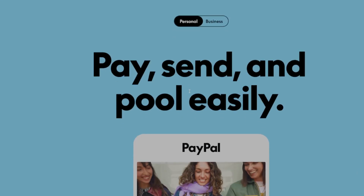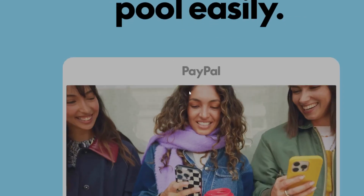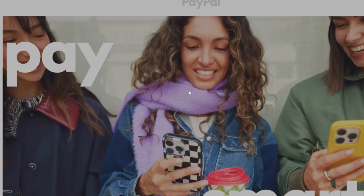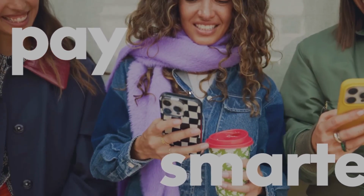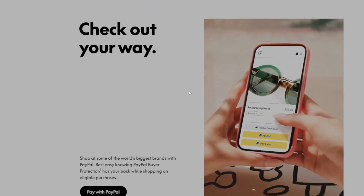If someone has sent you money on PayPal, claiming it is super simple. Here's how to get that cash into your account fast. First, log into your PayPal account on the app or website. Head to the activity or summary page to see recent transactions. If you have been sent money, you'll see a notification or a pending payment under your balance.